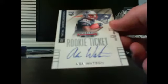Wow, that's crazy that somebody took the time to scan all those though. And for the Patriots, Asa Watson, on-card rookie ticket. There's our second on-card of the box. What Josh Huffs do you have, Kevin? Let me re-up on penny sleeves right quick.